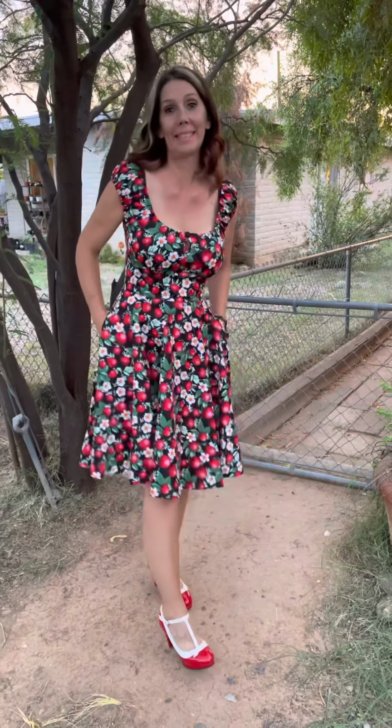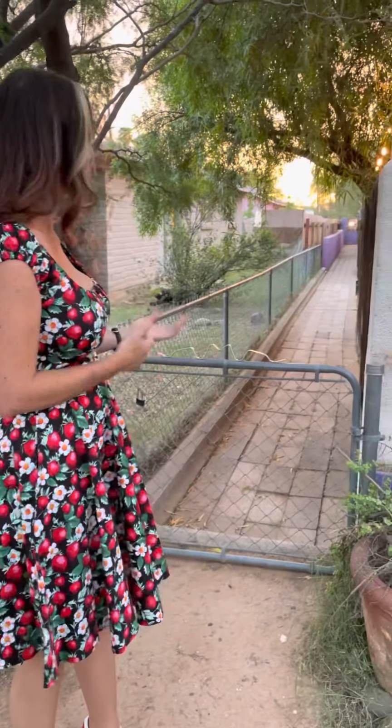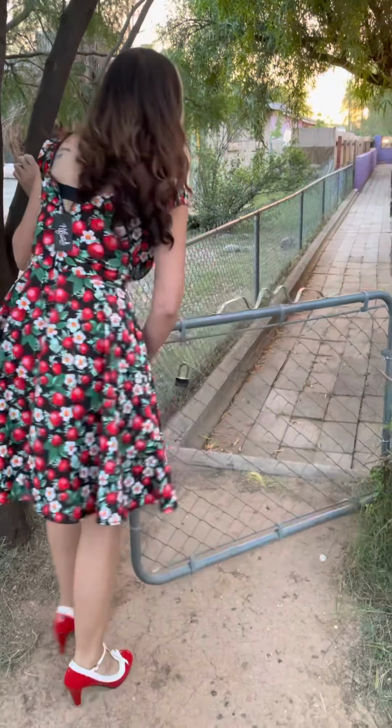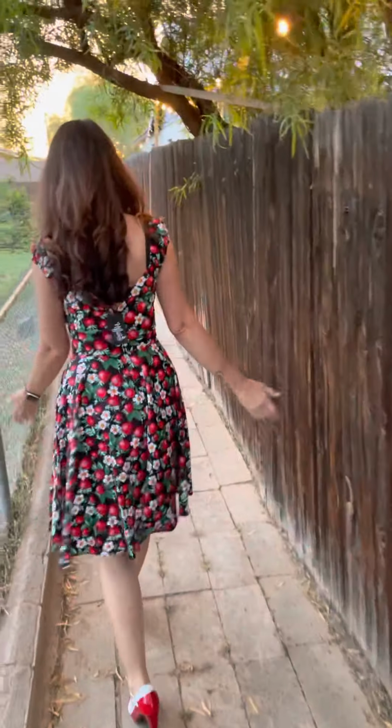I'd like to show you around our cute little casita. So as you see, you would have your own private entryway. So come on with me. A very long walkway, but at least it's a private entry.